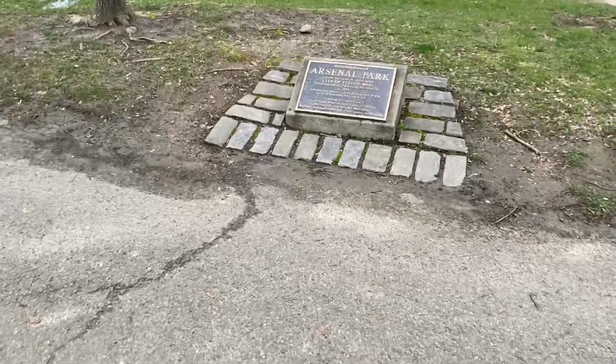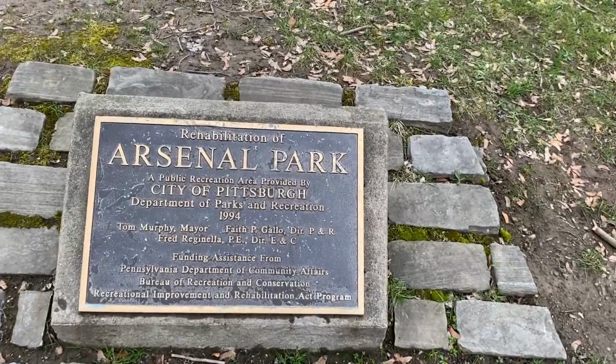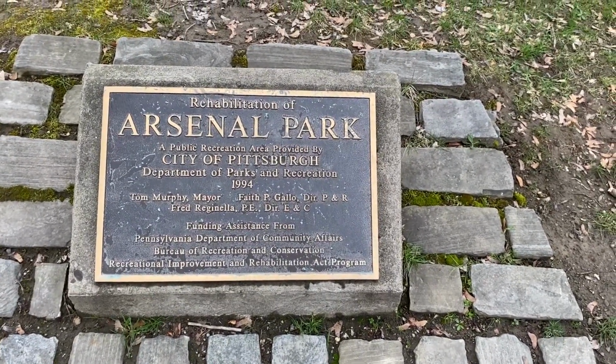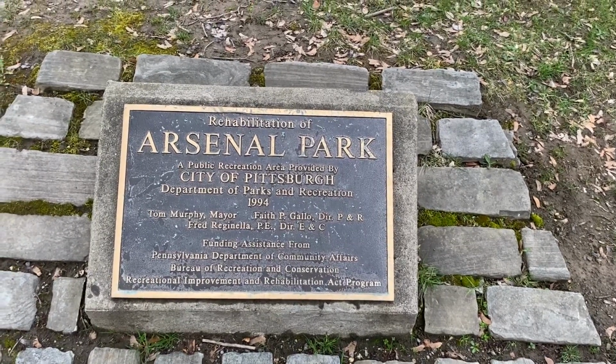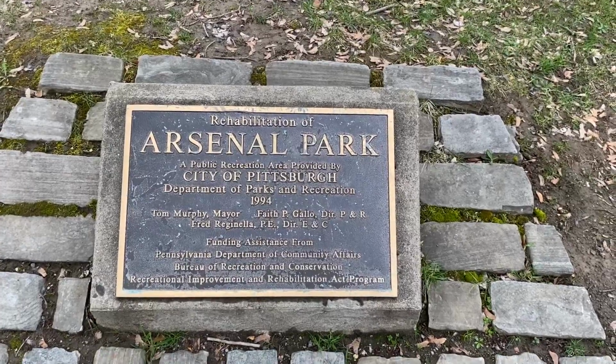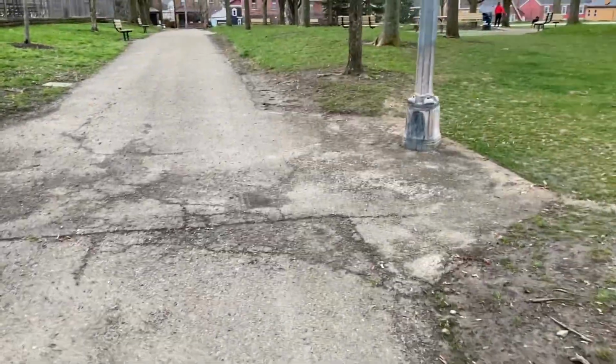And you can see right here, this is all new. When I was a kid, this wasn't around here. There were swings in the middle. And that's right around the time my dad left, around 1994. He went to another park to be a director for a couple more years before he retired. Actually, when he retired, he was the longest city worker in the history of Pittsburgh.